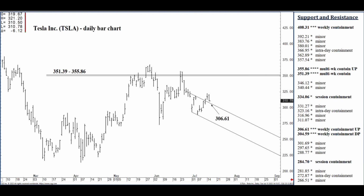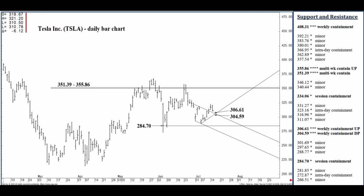Now, covering the downside, if we happen to violate, that is to say, close below 304.59 today, then unfortunately this is just sort of a whipsaw dynamic. The buy signal not holding. A sell signal, though, is that a big picture sell signal?